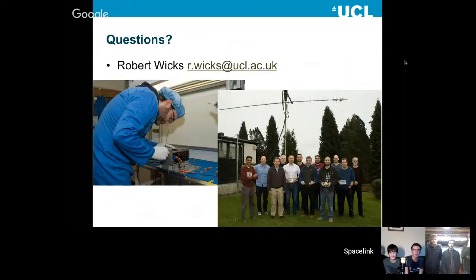There is me working on UCLSat, and the bottom right picture is the team of people that worked on UCLSat. Not everyone is in that photo actually, we needed around 20 people to make this tiny satellite. So you can imagine when you have a big mission like Solar Orbiter, how many thousands of people have to work on it to make it possible.